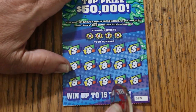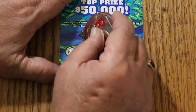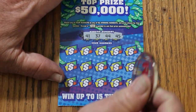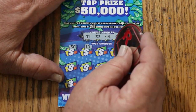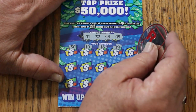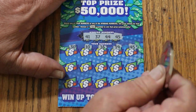Ticket 25. 41, 37, 44, and 45. Lots of 40s. 30, 10, 16, 19, 45, and the overall odds light is now off again.